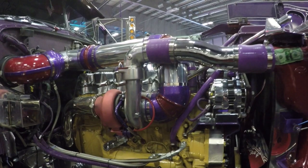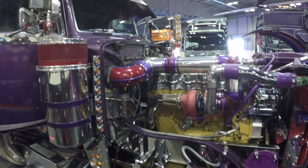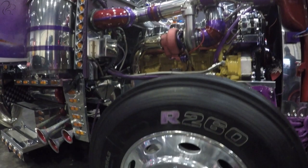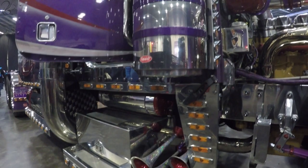Cat engine, chrome everywhere. I mean, that is the cleanest engine bay. You can actually see all the details, all the pipe work, every nut. Like, he's replaced almost every nut with a chrome nut. Looks incredible. Spiky nuts on the wheels there. Air horns down the bottom where the footplate is. It's hard to take it all in, the amount of detail that's going on here.